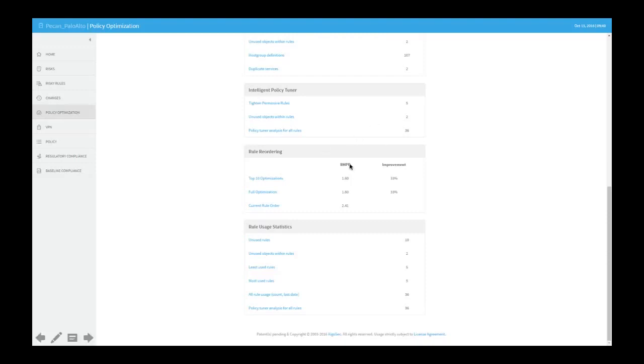It uses an algorithm called RMPP, a proprietary algorithm to perform the rule reordering. And it gives you the rule usage statistics, where it tells you these are the unused rules, unused objects within rules, least used rules, most used rules. It gives you concise information that is enough for you to perform your operations or cleanup, and to prepare yourself for the audit. And of course, you have the active change module, using which you can push the recommended changes right from the console.